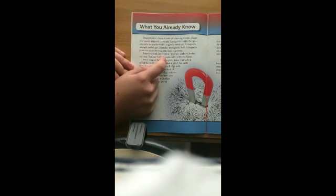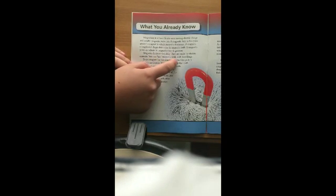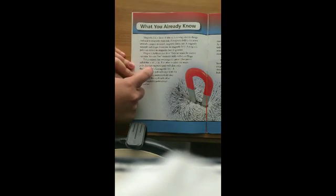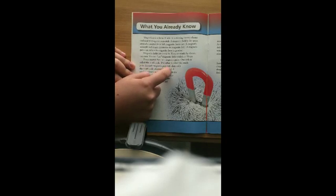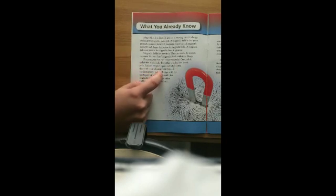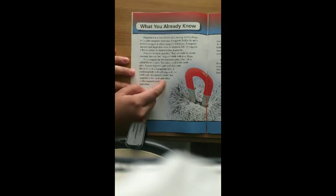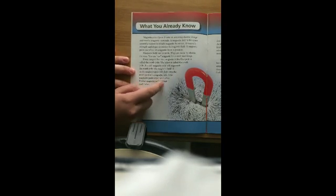Magnetic fields are invisible. They are made by electric currents. You can see magnetic fields with iron filings. Every magnet has two magnetic poles. One pole is called the North Pole. The other is called the South Pole. A south magnetic pole will align with the north magnetic pole of a magnetic field. A north magnetic pole will align with the south pole of a magnetic field. Like magnet poles repel each other, unlike magnetic poles attract each other.